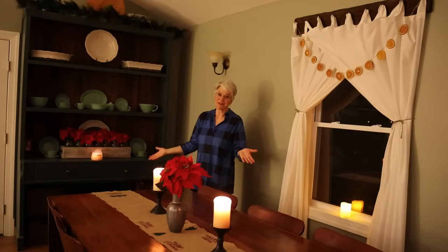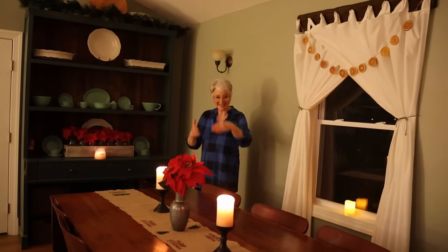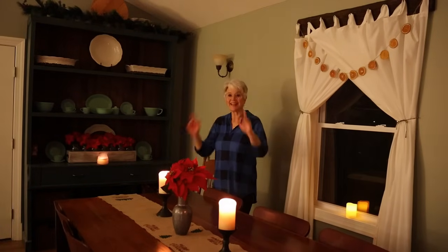Now we're in the dining part of the great room, and this part is a blast when the whole family is here. The leaves on this table open up, and you can seat like 12 or 14 people here. So when the whole crew is here, a lot of times the adults are in here, and kids are out in the kitchen just going crazy.